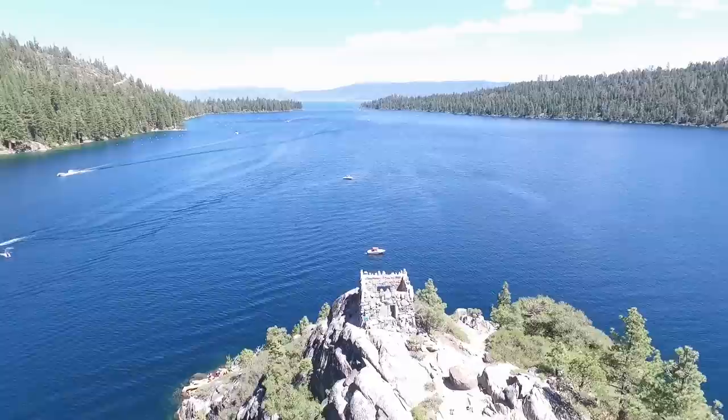And then speaking of hikes, we showed you Emerald Bay, which is where that little tea house was on the island. In that same area, there's another hike called, I don't know if it's Eagle Lake hike or Eagle Creek hike. That's another beautiful hike. You can hike up and overlook Emerald Bay, which is fantastic.